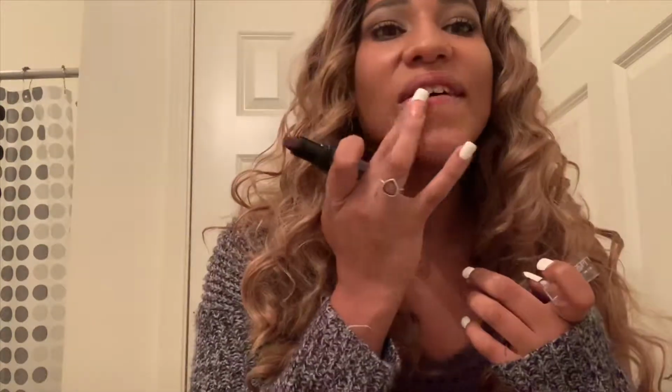Okay, and then for the finishing touch, I'm going to take some of my coconut oil, put it on my finger, and you can either just moisturize your lips and put coconut oil on for a glossy look, or you can let it sit for a second so that it moisturizes your lips, and then apply the lipstick. Okay, so I let that absorb into my lips a little bit because coconut oil can be used as a makeup remover. So if you don't let it settle into your skin, then your lipstick will just come right off.